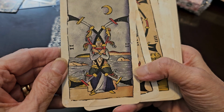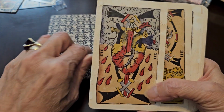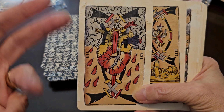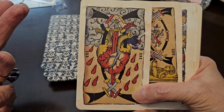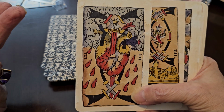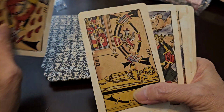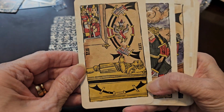Wow, that's interesting. So I was guessing that the Triumph cards would have been more in the tradition of TDM and that the pips would be more in the tradition of Rider Waite Smith. Whereas it turns out that the Triumph cards, or the Trump cards, are more in the tradition of Rider Waite Smith, as are the pips, but you definitely see TDM being referenced in the pip cards.